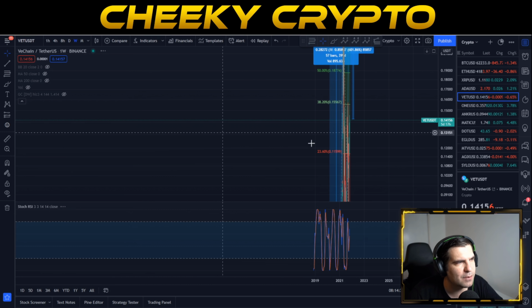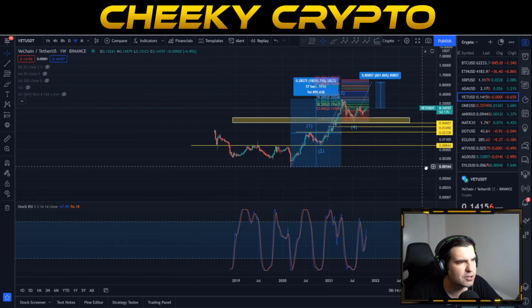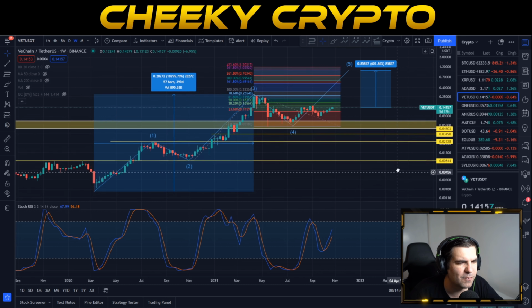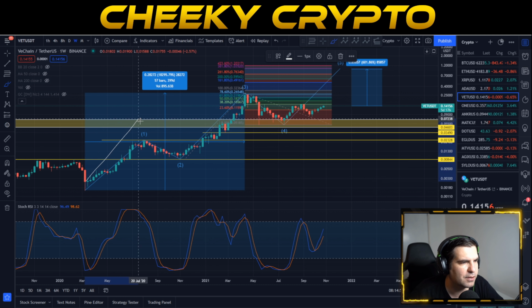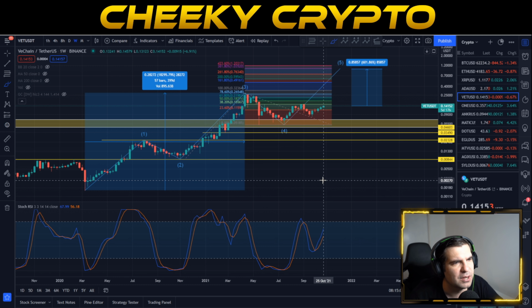If we are ever in doubt, we zoom out to the weekly chart, guys. This is where we basically can see the kind of bigger picture, the overall structure, the cheat sheet, if you will, for Vechain, and avoid that kind of noise that you can see on the hourly chart. The weekly chart here shows us the kind of progress that we are looking to have, the progress that we've seen so far, and where we are targeting going out to by the end of the bull run.